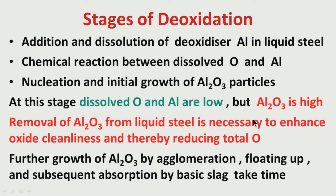But what is the deoxidation product? This is alumina. These alumina particles which are nucleating, with some initial growth at the start, are still in liquid steel. So, alumina is relatively high. We have very low dissolved oxygen, very low aluminum as an element, but a good amount of alumina, the deoxidation product. So, this alumina has to be removed from liquid steel, then only we get good cleanliness, and thereby the total oxygen, which is a combination of dissolved oxygen and oxygen present as alumina. If we can remove this alumina from the steel, we get good cleanliness and a low value of total oxygen.